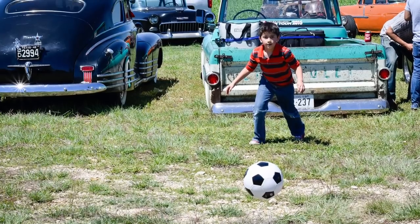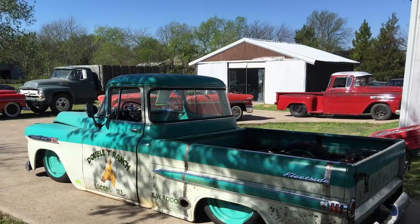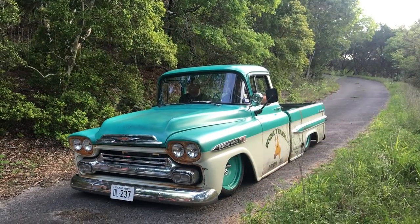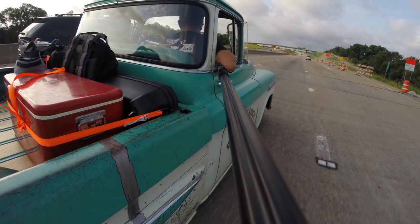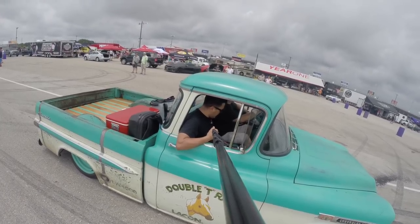The images you're watching now are highlights of the Double T Apache dating back 3 to 4 years. We wanted to create a short film that documented the history behind the truck and its Palomino horse logo. Over the past 4 years, my good friend Derek Stewart has created 9,000 miles worth of memories with his truck.